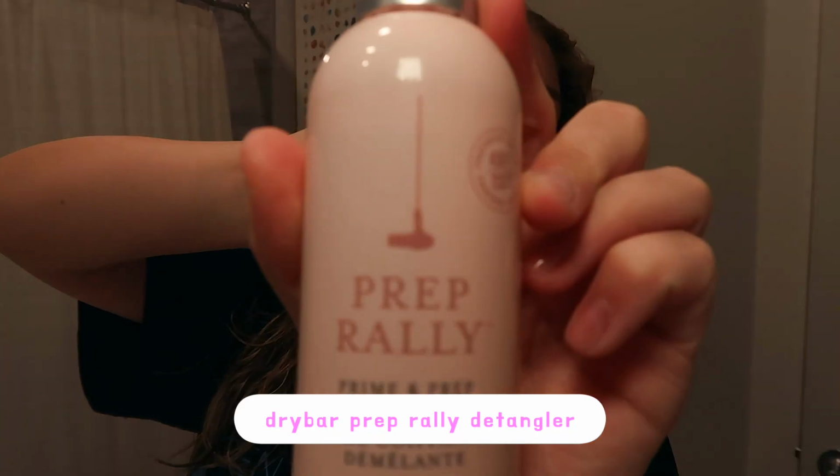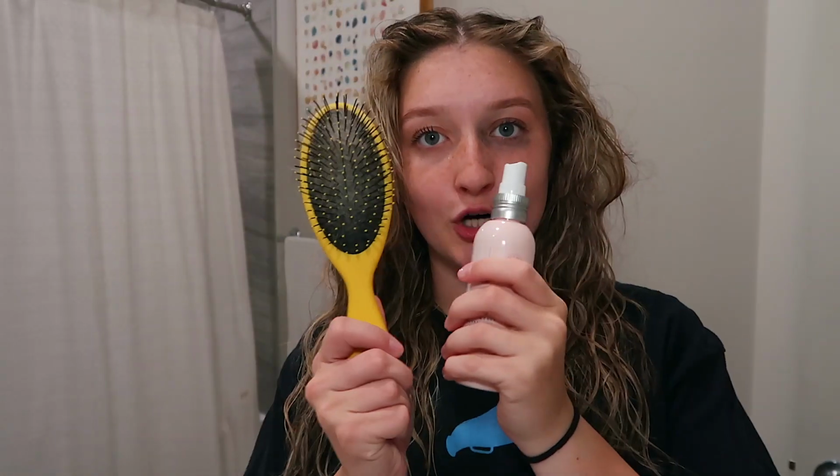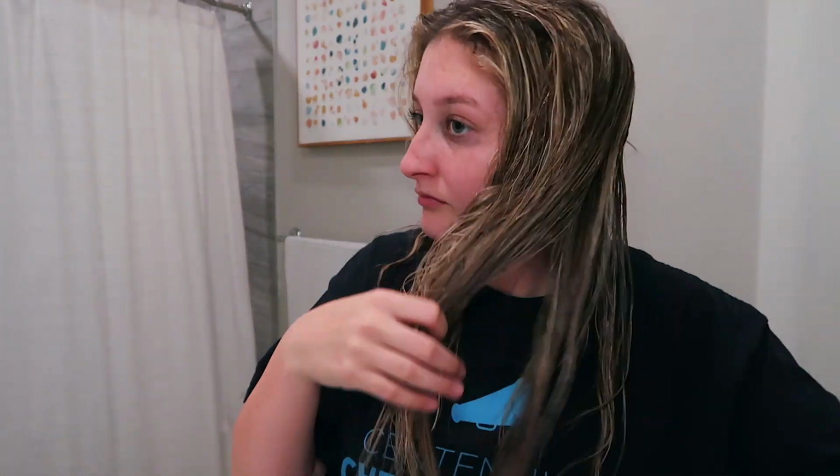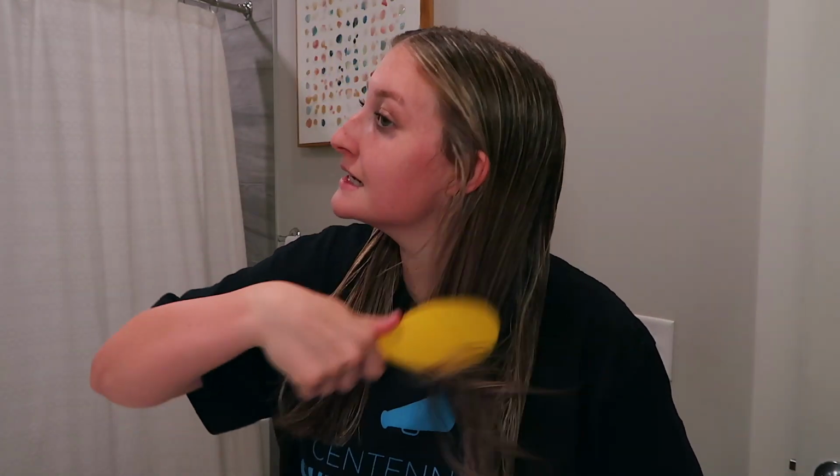Next is after shower hair care. Not a super big step, just because all my hair care mostly does take place in the shower, but I just use this Prep Rally Detangler from Drybar and my Drybar brush. And I just brush all this out from the bottom. And voila, that is done.